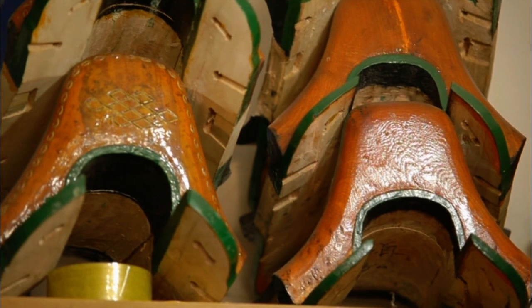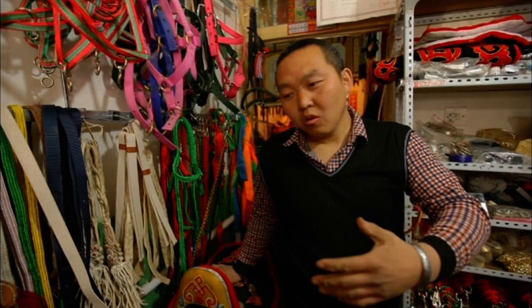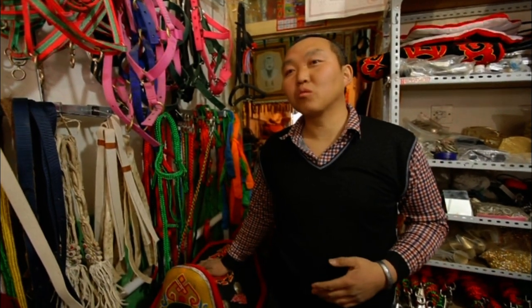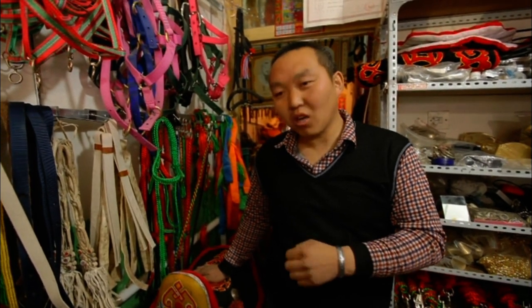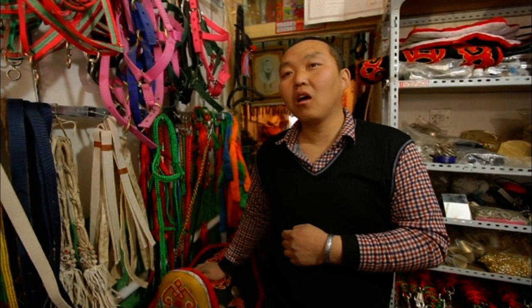Craftsmanship is generally inherited within the family. Three generations of my family were in this field. People often say, I favor these kinds of saddles, as they're totally reliable and not too expensive. If you try selling this one for 1,000 RMB, there'll be someone else willing to pay 2,000 RMB for it.